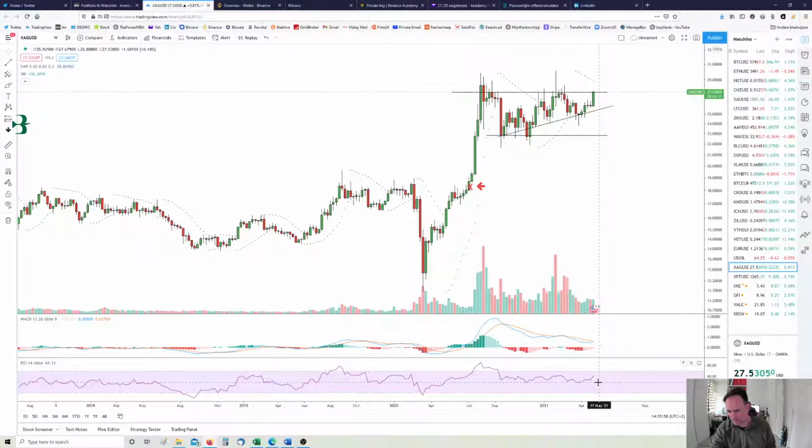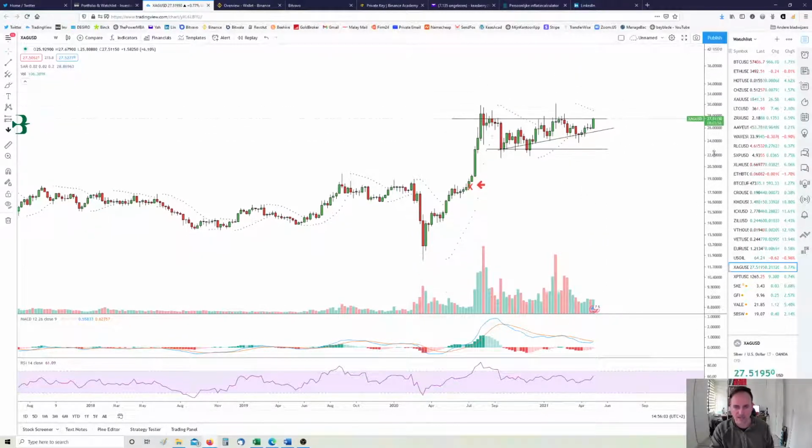RSI bottomed here at 49. You can see this is a nice little triangle with higher lows actually, so that's a very good sign. So everything looks bullish, and this will be a very forceful breakout. Let me just zoom out a little bit. I think we'll get a similar increase as we had from here to here. We will have something similar going up, so we could easily go to $40 and even higher. So I'm very bullish on gold and on silver.